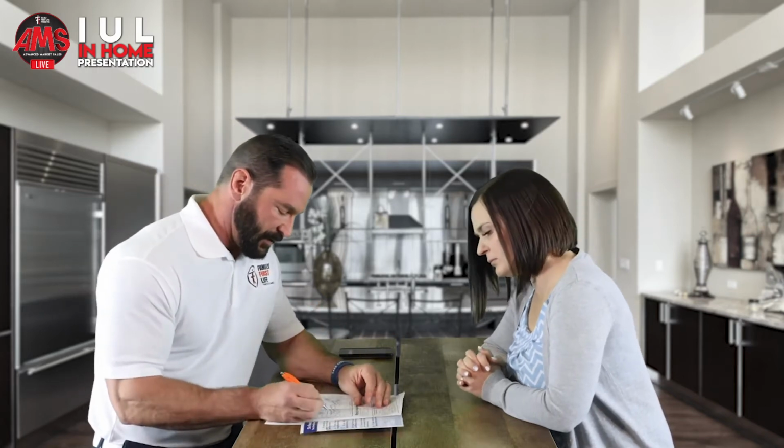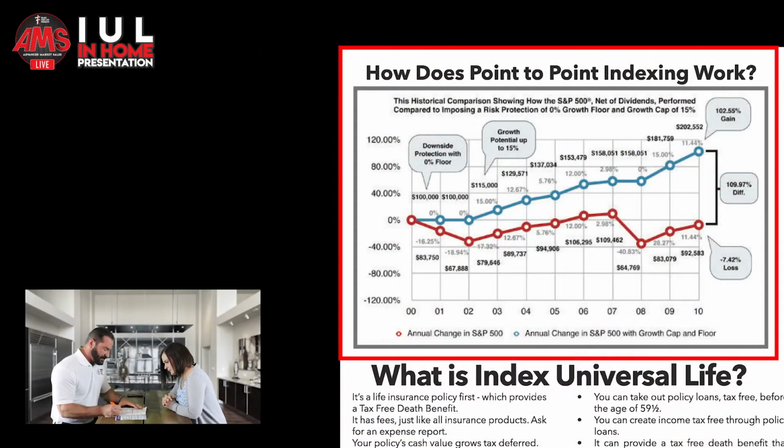So if we look right here, this red line, that's the market performance, okay? So the first year the market went down, the second year the market went down, your Index Universal Life policy does not go down. Where these received a negative 16 and negative 18%, you got 0%. So that's that risk you're talking about over here. It insulates you from that. But when the market comes up, your IUL goes up.